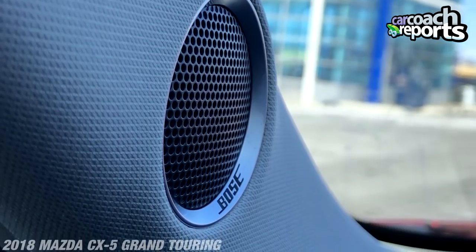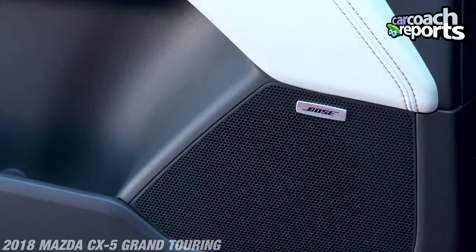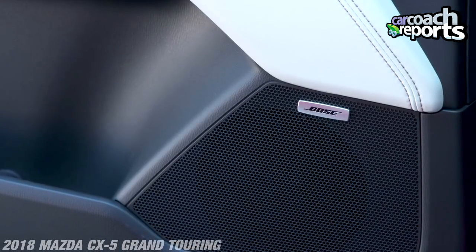If you're worried about audio, Bose audio system is excellent in this vehicle. They make a great product. And again, not something to be disappointed about. If you're really looking for something premium, this is about as best you're going to get in a Mazda, but it's certainly nothing negative. I think Bose makes a great product, and they've done a good job creating a good balance of audio in this car.